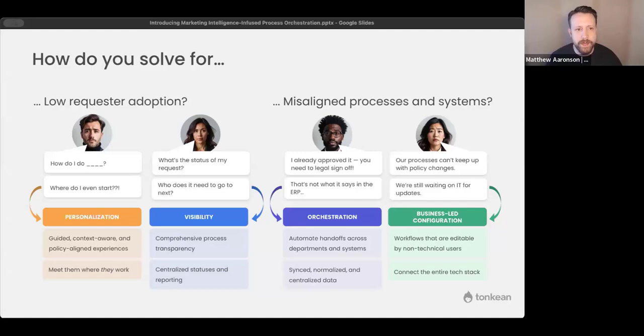For misaligned processes and systems, we constantly hear feedback, right, about approval confusion, data inconsistency across systems. And these two, right, are symptoms of a deeper problem.